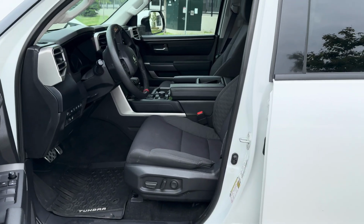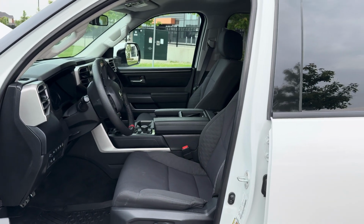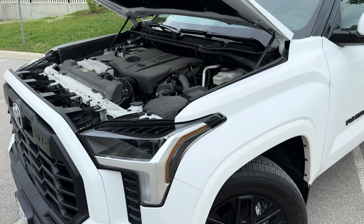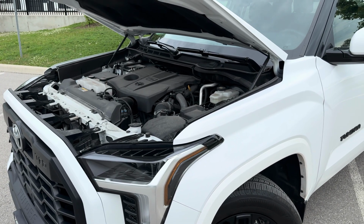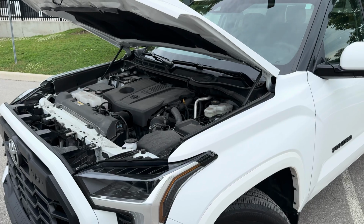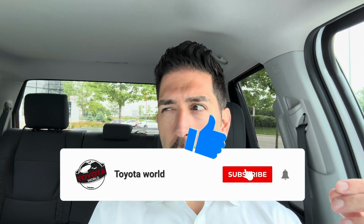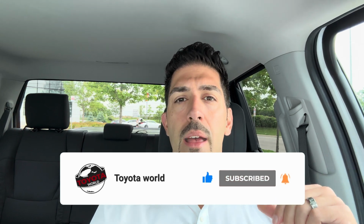All right, everyone, I'm inside the cabin here of this very big CrewMax TRD model Toyota Tundra. Like I mentioned, it's got the 3.5 liter twin turbo V6. It's not the iForce Max powertrain here. And this is probably one of the most controversial moves Toyota made in a while, when they redesigned the Toyota Tundra and decided to swap out the V8, which came in a 5.7 liter or a 4.6, I believe, as well.